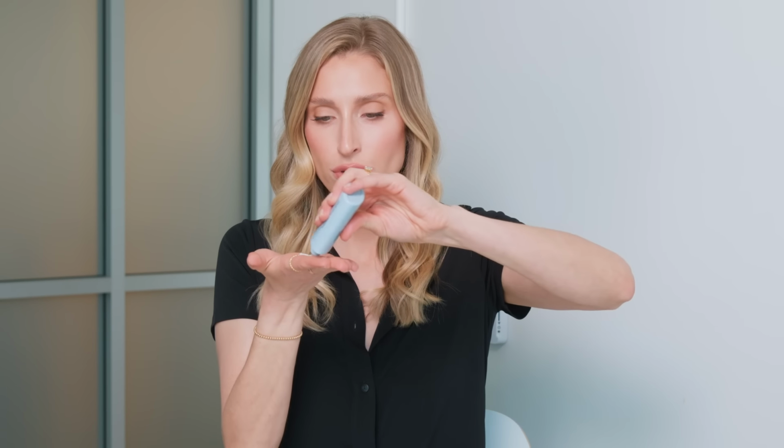When it comes to liquidy or more fluid sunscreens, one tip I have is actually applying it in layers. So what I'll do is I'll shake up the bottle, take the cap off, obviously, and then I take 2 finger lengths, just like that. I'll kind of distribute it on fingers like that, and then I'll rub it into my entire face.